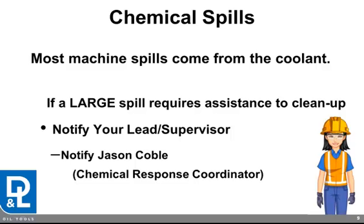Chemical spills can be dangerous if you haven't planned for them. We have put engineering controls in place to minimize the threat and danger to our employees, the environment, and to our customers. For example, we have containment areas around our dip tanks.